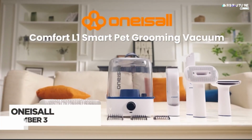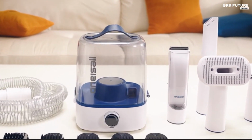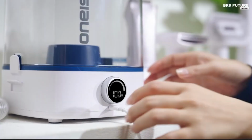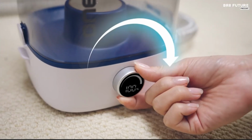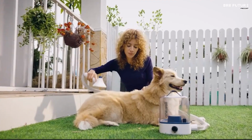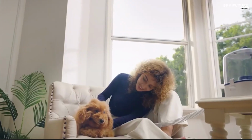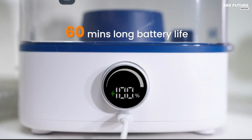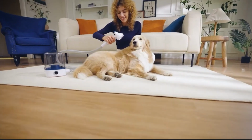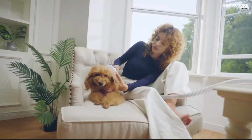The Oneisall Cordless Dog Grooming Vacuum Kit is a revolutionary tool for pet owners who want to maintain their pet's hygiene while minimizing the mess. With a powerful 10,000 pascal suction, this all-in-one grooming kit is designed to effectively collect 99% of pet hair directly into its dust cup, preventing unwanted fur from spreading. Equipped with various accessories like a grooming brush, de-shedding brush, clipper, and crevice tool, it provides a comprehensive solution to all your pet care needs.